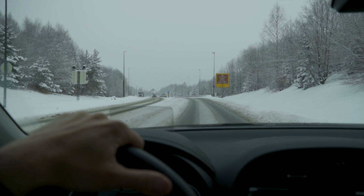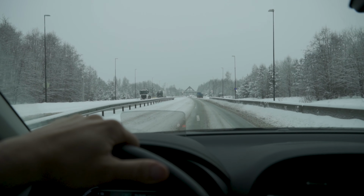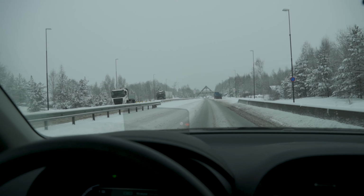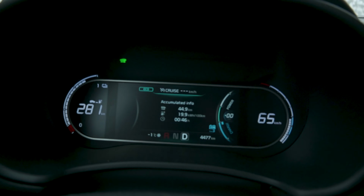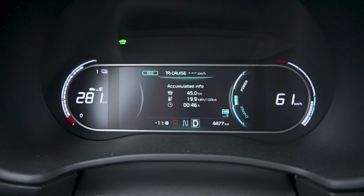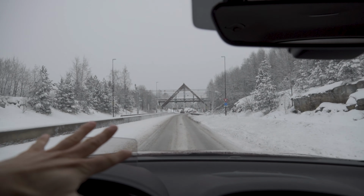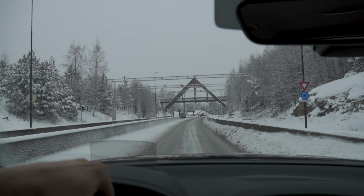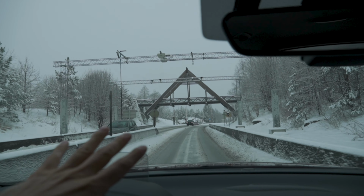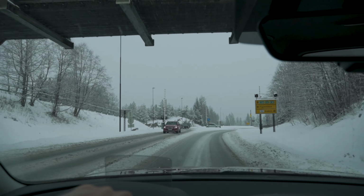Okay, we are now on the east side of the Oslofjord. We have just emerged from the Oslofjord tunnel. Our consumption now is 19.9 kilowatt hours per 100 kilometers. We've been on the road for 46 minutes and we have beautiful snowy weather outside today. It really is nice to drive when it is like this because it's so light and bright and cheery outside.